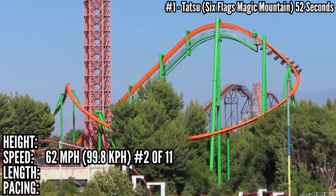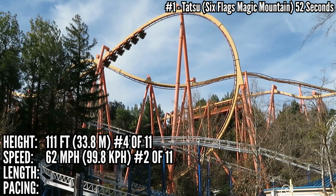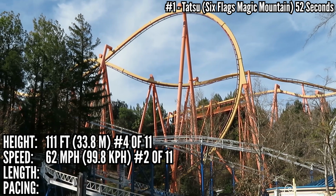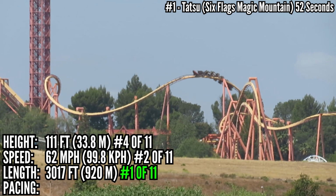Standing 170 feet tall, no flyer is taller, but that first drop is only 111 feet and that's down in 4th place. Because of its use of the hillside, it can keep picking up speed as it goes along without having one big drop. It's the only flying coaster that exceeds 3,000 feet, number 1 on this list, and beating Flying Dinosaur by 141 feet.